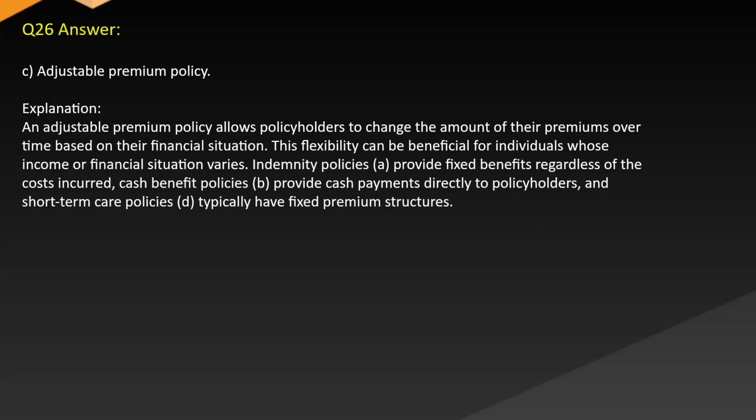Explanation: an adjustable premium policy allows policyholders to change the amount of their premiums over time based on their financial situation. This flexibility can be beneficial for individuals whose income or financial situation varies. Indemnity policies, A, provide fixed benefits regardless of the costs incurred. Cash benefit policies, B, provide cash payments directly to policyholders. And short-term care policies, D, typically have fixed premium structures.